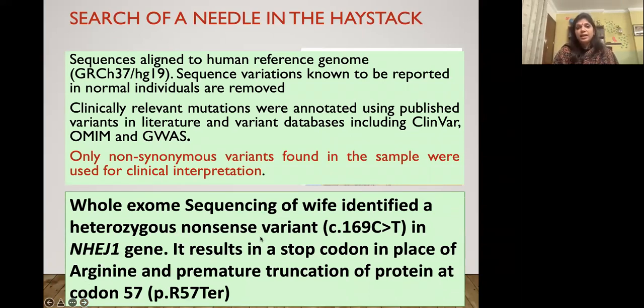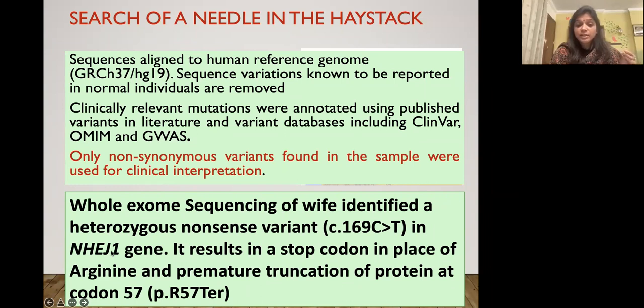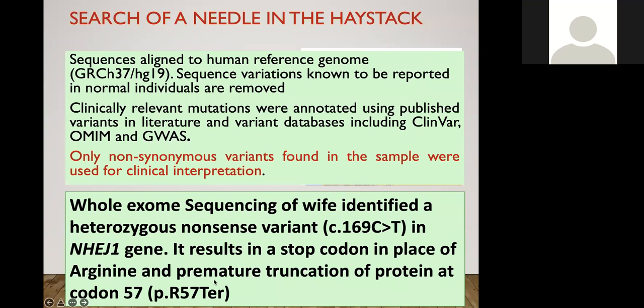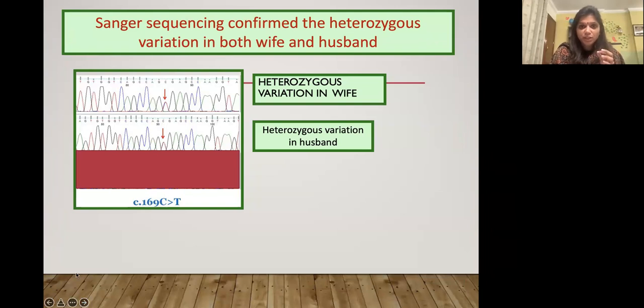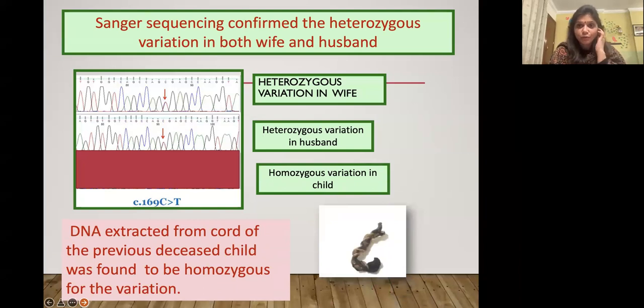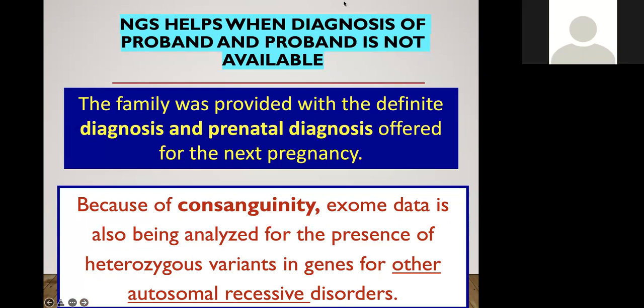And the whole exome sequencing revealed a heterozygous nonsense variant, which means in one copy. This particular gene, the NHEJ1 gene, is implicated in severe combined immunodeficiency. In the wife, we found a variation in one copy of this gene, which was causing a stop codon, which means there was a truncation of the protein at this level. So we found the mutation. Then we took off from there, and we found the same variation in the husband, and we were able to provide the family with the diagnosis of NHEJ1-related severe combined immunodeficiency.